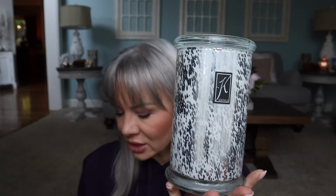All right, and the last one is Snow-Capped Fraser. Again, another beautiful tree scent. This one is so fresh and beautiful. I just love this one. I think the white mercury glass definitely has the most elegant look to it. But I also really love the green. The red, I don't know. I do like the red, but if I had to choose in terms of colors, I think the white and the green are doing it for me the most.